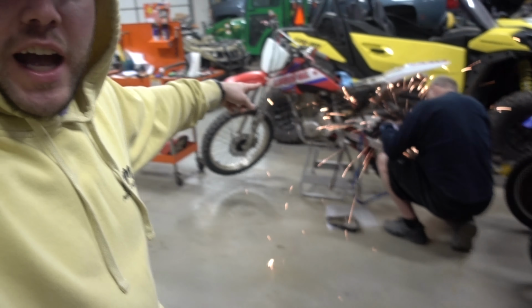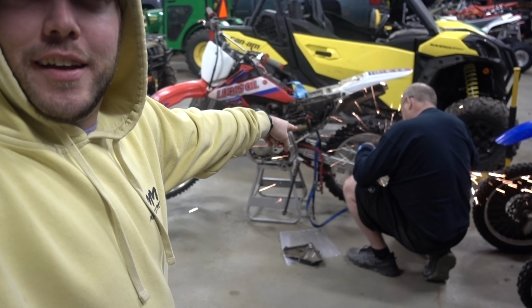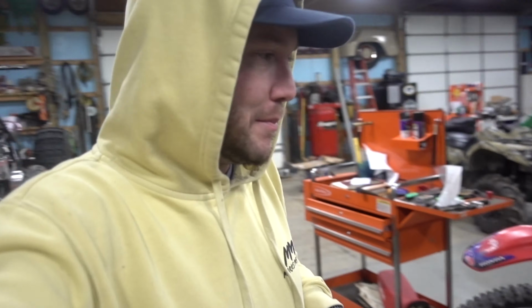Tri-County put a tube in the rear tire for this 230. He's currently using his chain link removal tool. DeWalt makes them.